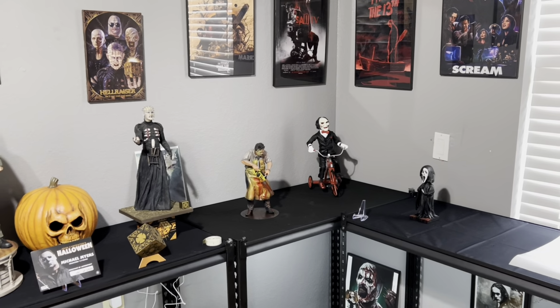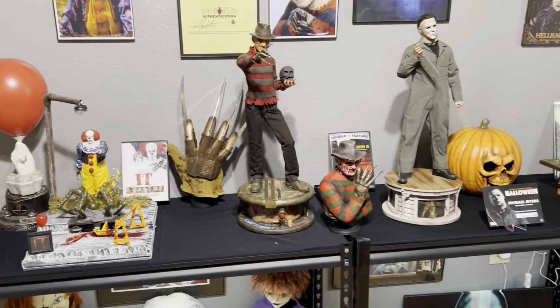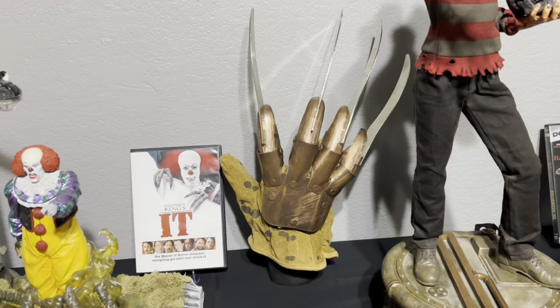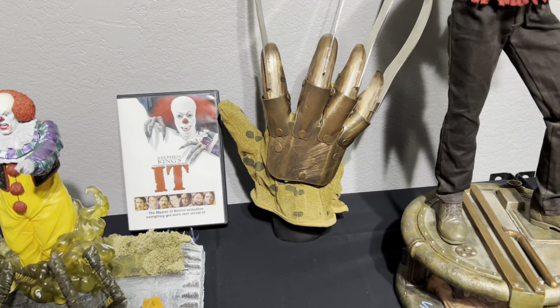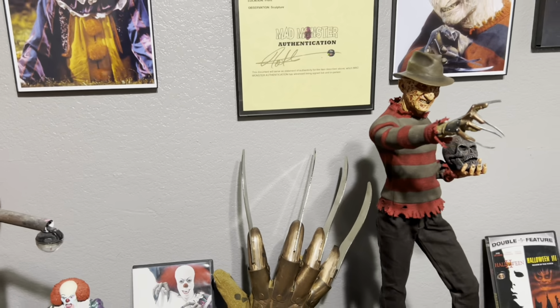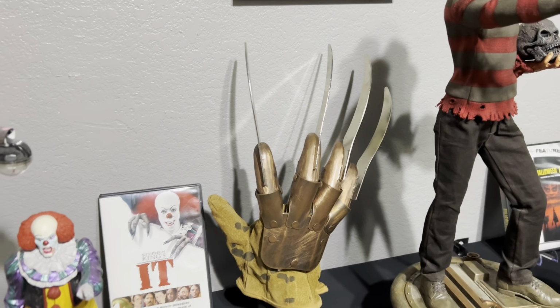All right, so I have a few new things that I added to the horror side. First thing was this Freddy Krueger glove. I added the mannequin hand to display it. Looks pretty good. I like the glare that it gives off on the wall from the shine.